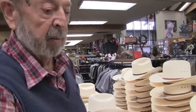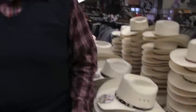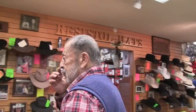See how they've got the little "Made in America" label, right? We're trying to do that as much as we can. It's patriotic, but you as a consumer are paying more money for it because it's costing us more to get it. But some people don't care.